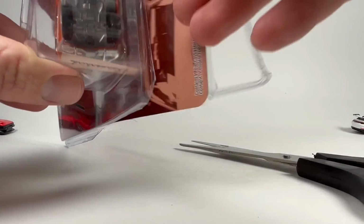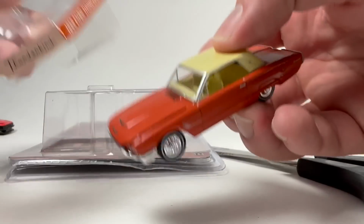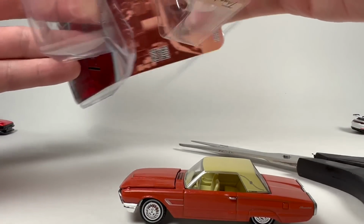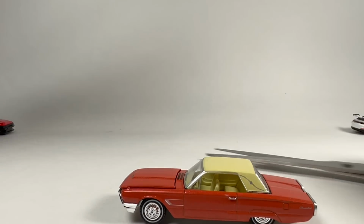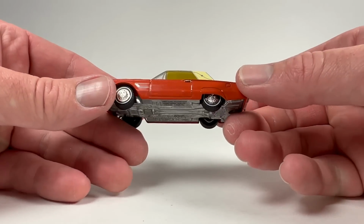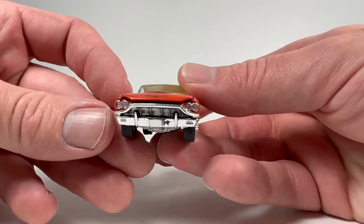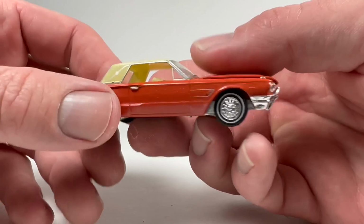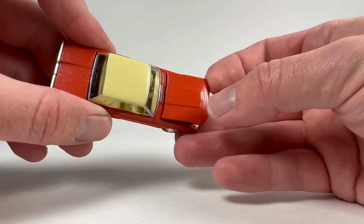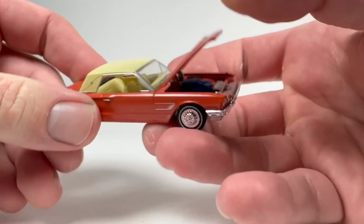Again, we got to be careful not to stab ourselves with that sharp plastic. So this, I believe, is my first casting of this Thunderbird. This is a pretty new casting. I don't know exactly when it came out, but I believe this is the first one I've added to my collection. There's been quite a few versions already that have come out, but yeah, finally we're adding one.